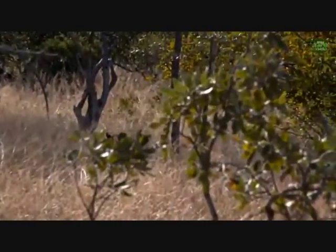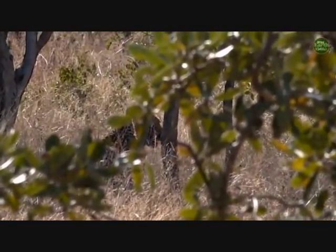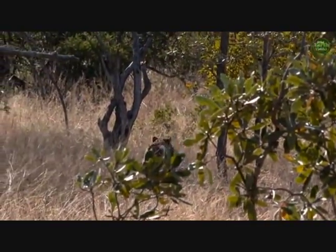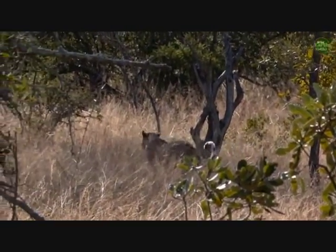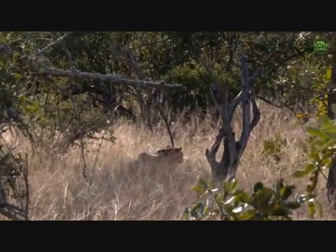So everyone, we're just trying to keep up with Xidulu here. She's actually heading straight towards where our camp is. And so it's not very easy for us to get a nice view of her as she moves through the grass. But we're going to have to keep on trying. And it's not always easy to keep up with leopards. And you see how well camouflaged they are.